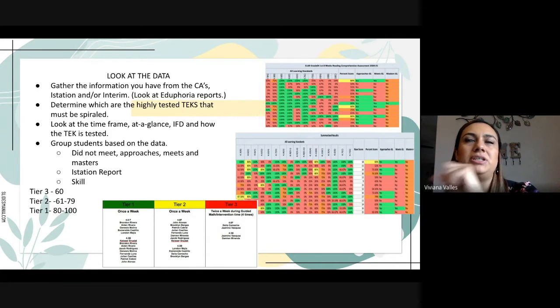So I remember she did the Hunger Games, and she did her levels of her DOK questions based on tier 1 and 2. And then that sparked an idea in me. And I said, maybe I can do the same with my passages. So that's how I started.